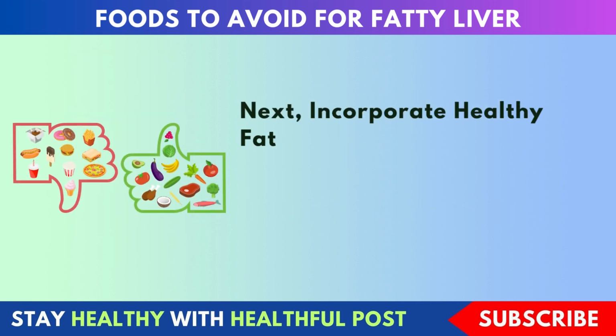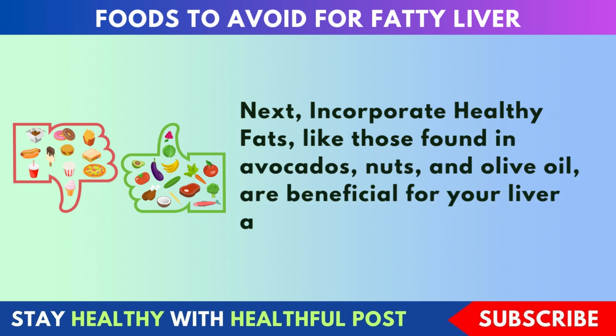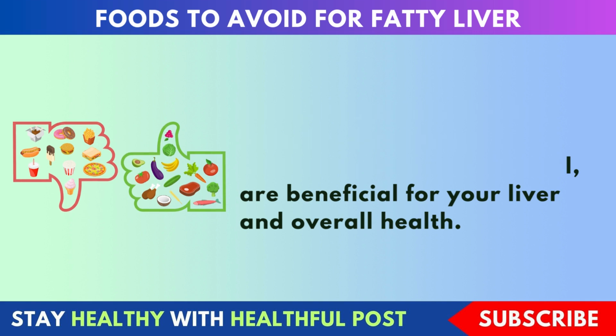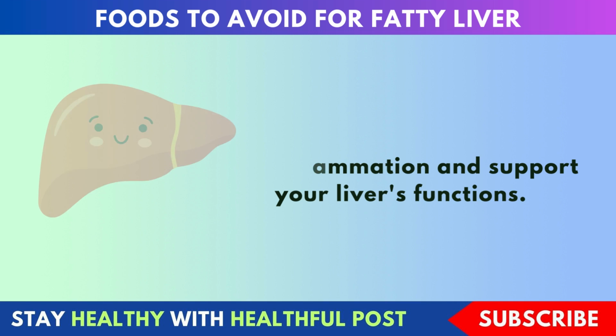Next, incorporate healthy fats. Those found in avocados, nuts, and olive oil are beneficial for your liver and overall health. These fats can help reduce inflammation and support your liver's functions.